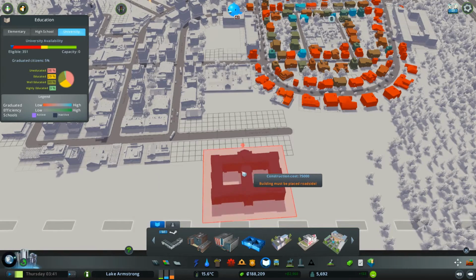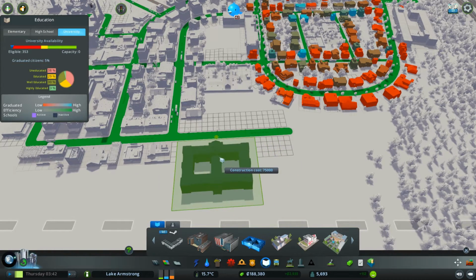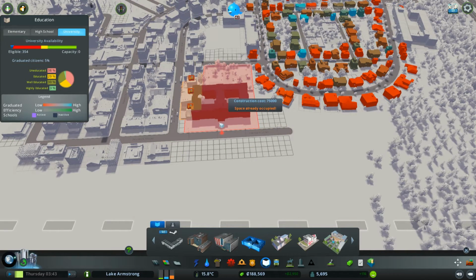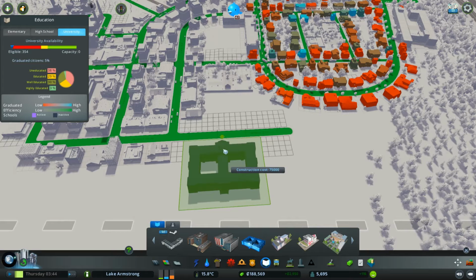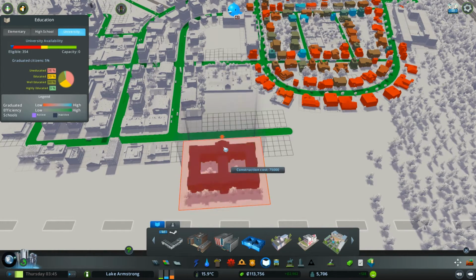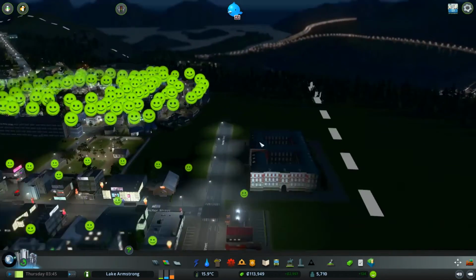Alright. Give it a little bit of room. Can we do it on this side? No, we'll bump into the cemetery. Yeah, let's give it a little bit of room. Build that university.